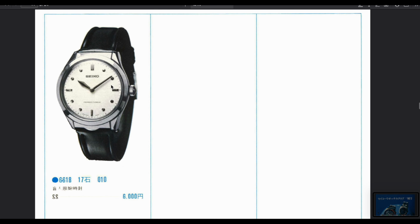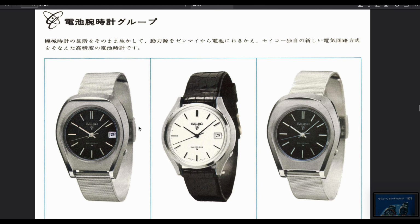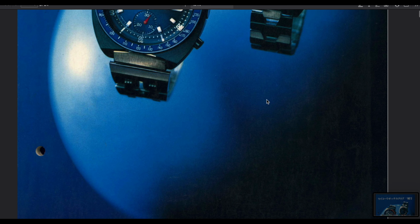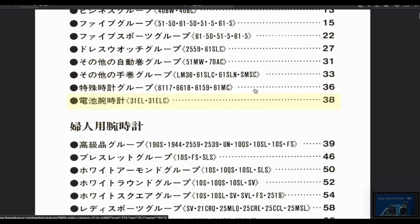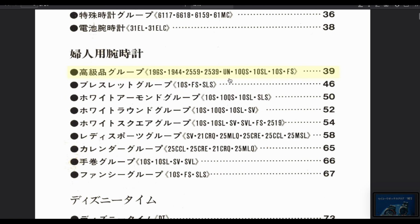Oh, a blind man's watch. It's a Braille watch. I wanted to see if we got any other stuff. Let's look at the... Come on. You can do it. There we go. That's all ladies stuff.